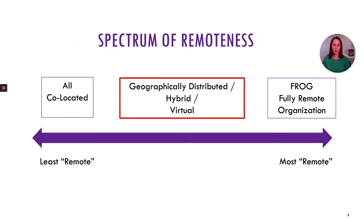An example of this is what I call the spectrum of remoteness. On one side, you have companies or teams that might be all co-located, and on the other side, you have companies and teams that are fully remote. My friend Greg Kaplan from Remote Year uses the terminology FROG, fully remote organizations. And usually we're all in this red box. The majority of companies are in this geographically distributed or hybrid or virtual team.